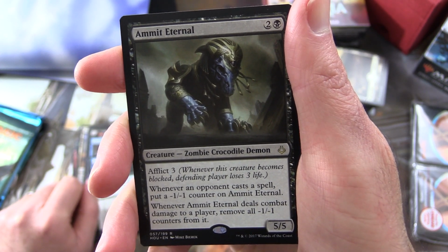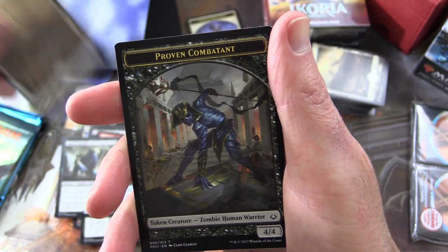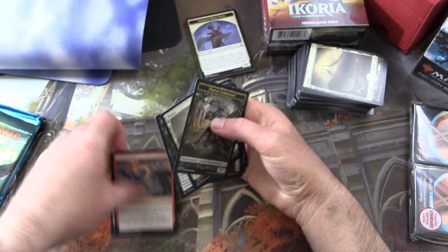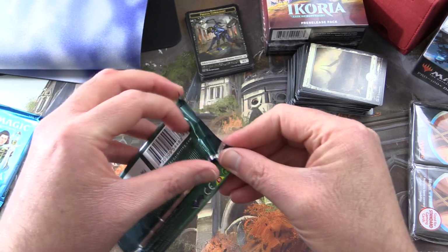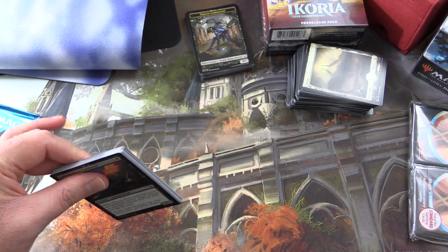And whenever he deals combat damage to a player, remove all -1/-1 counters from it, with a full art Plains and Pro-Venom Combatant token. So you may have noticed we do go through the commons on this channel. I absolutely love Magic artwork, so I will highlight it at every opportunity.